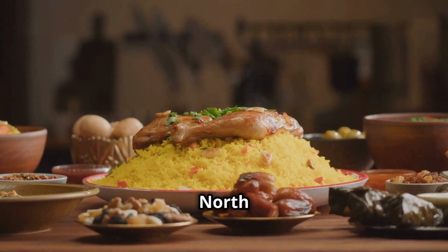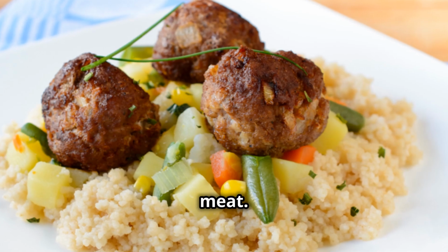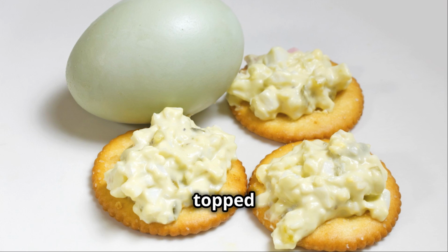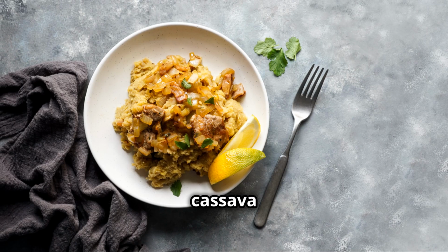Couscous, popular across North Africa, consists of steamed semolina grains served with vegetables or meat. Boboti, another South African dish, is a baked minced meat casserole topped with a layer of egg. And in West Africa, fufu is a dough-like staple made from cassava or yam.